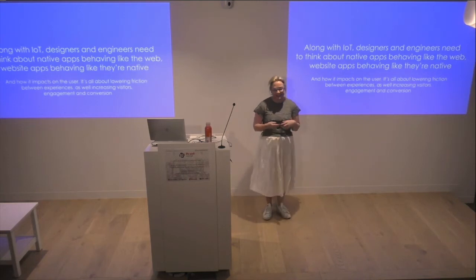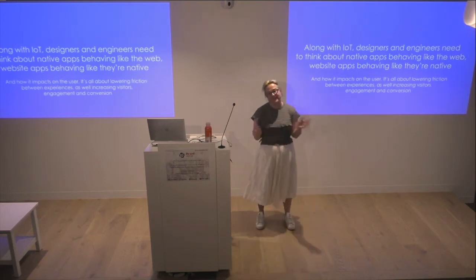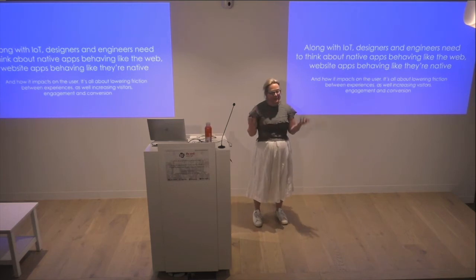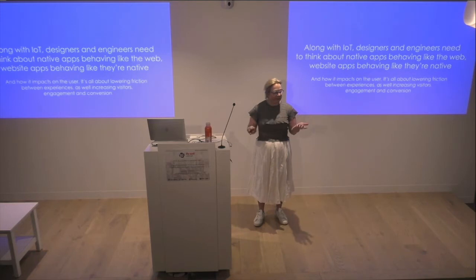So how do we actually consider that holistically when we're creating pattern libraries and systems, especially when we're designing for web technologies and creating living style guides that are only represented in web technologies and not in native app contexts? And how do we think about the fact that we're trying to lower friction for the user as well in creating these experiences and consistency between omni-channel experiences, as well as increasing visitors' engagement and conversion?